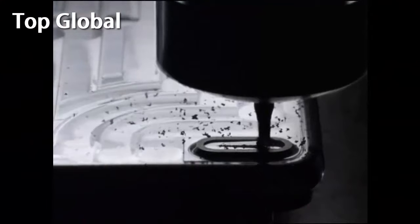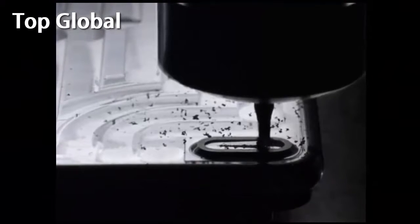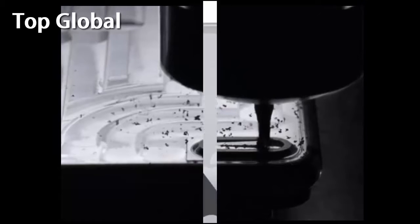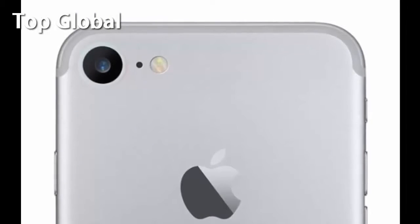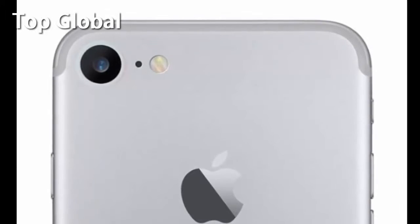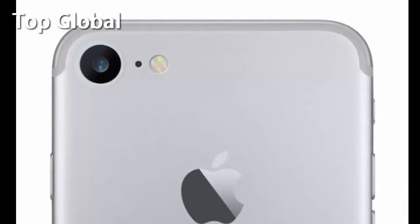The two quite unsightly plastic channels on the back of the phone are gone, but the general look is still very much the same. And from a distance, you might find it hard to tell any of the last three generations of iPhone apart, unless you're talking about color, of course.